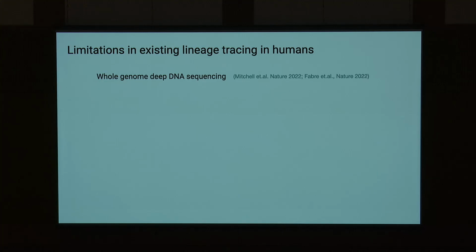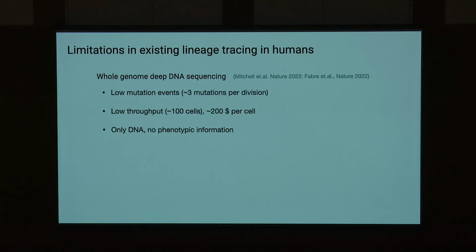However, there are currently great limitations in existing lineage tracing studies in humans. First of all, we have to rely on somatic mutations, and one way to do that is to use whole genome deep DNA sequencing. However, because the somatic mutation rate is really low, it's 10 to the minus 9 per nucleotide per division, on average we only get 3 mutations per division. It also has very low throughput, generating about 100 cells, with each cell costing about $200 US. And it gives you only the DNA mutation information, typically without the cell phenotype information.